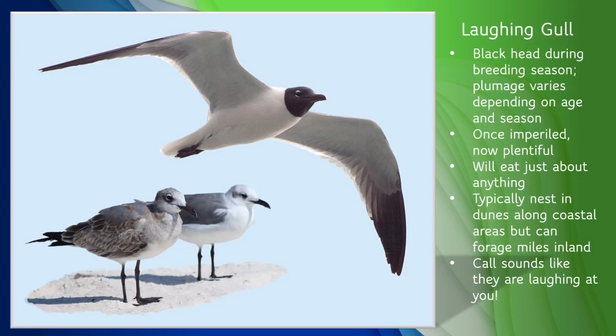Laughing gulls are another common sight along the river, particularly in the lower basin near the mouth of the river where it empties into the Atlantic. Like egrets, their numbers were seriously depleted in the late 1800s due to the feather trade, but with protections, laughing gull populations have rebounded. The one in flight in the photo is in breeding plumage with a fully black head, but in the wintertime and when they're youngsters, they can look quite different. The inset photo shows an immature bird on the left and an adult in non-breeding plumage on the right, so these birds can look very different depending on their age and what time of year it is.